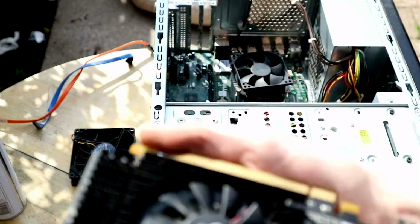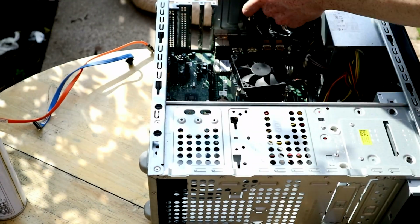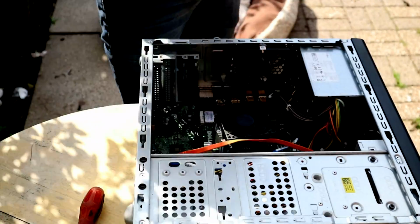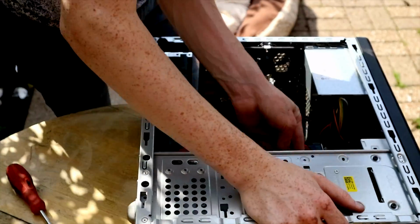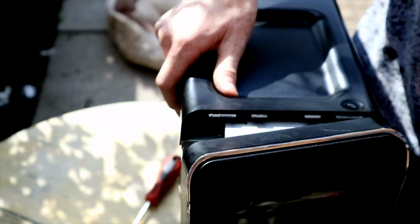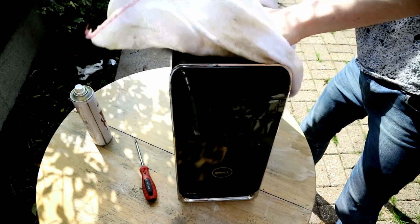I don't actually end up using this graphics card. I end up using my own personal GTX 660, but this was just for testing. I cleaned this graphics card out more later on though, as it needed it, because it was absolutely horrible. So I slot the front back on, give it a good clean, wipe over, and done.